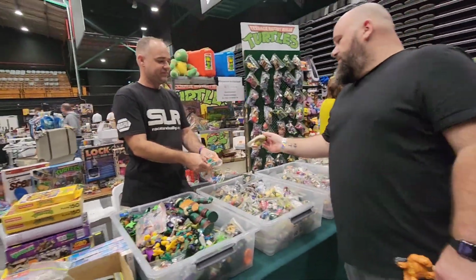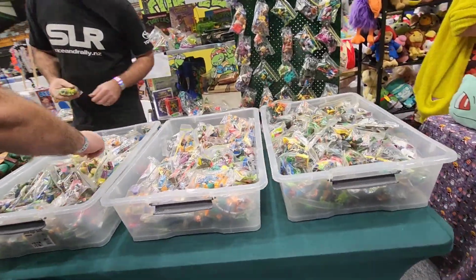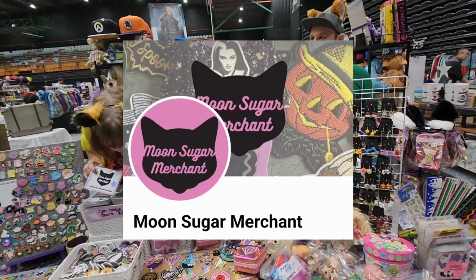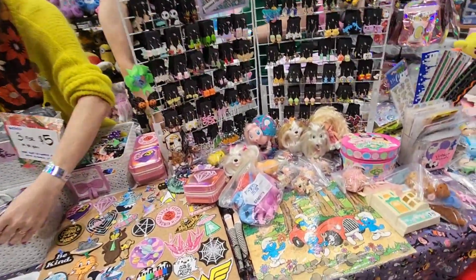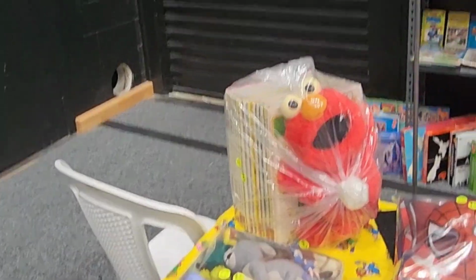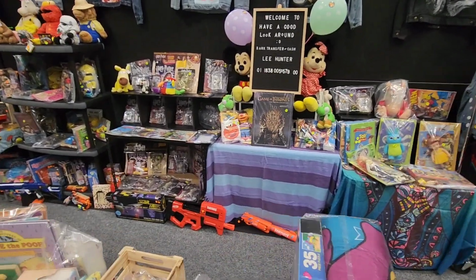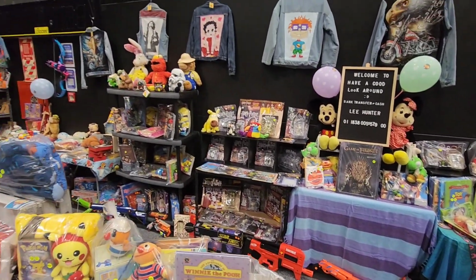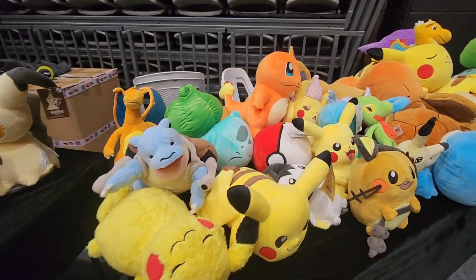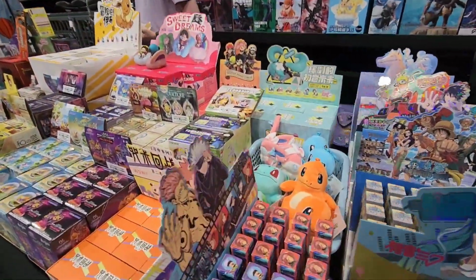There are no shortages of these type of bins here at the Retro Event, full of loose action figures such as the Teenage Mutant Ninja Turtles. We've got the folks from Moon Sugar Merchant. They are regulars here. We also have things like Elmo, who's stuck in plastic trying to gasp for air, and a whole ton of different toys and plushies. We've got the folks also from Kiss Anime. All things anime you'll find at their store. They are also regulars at the Retro Event.